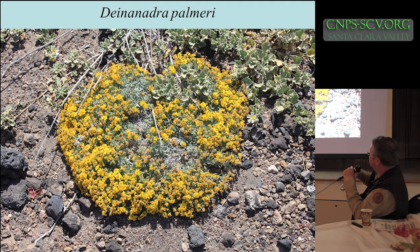But we did see a lot of this other one then, Dynandra palmeri was very nearby, silvery foliage, almost wreath-like in its growth habit.